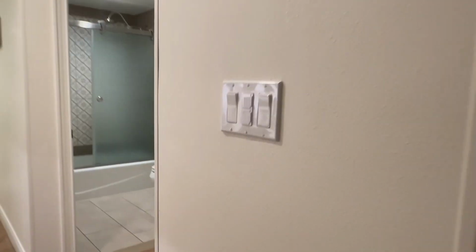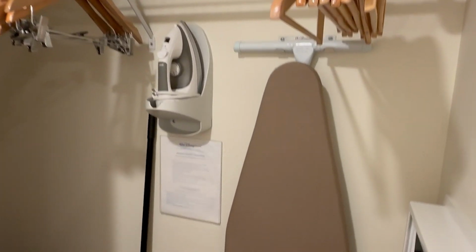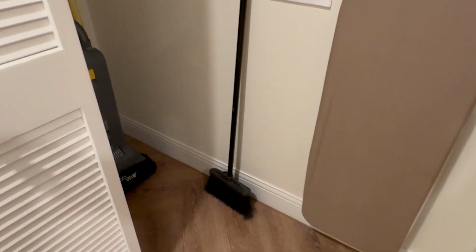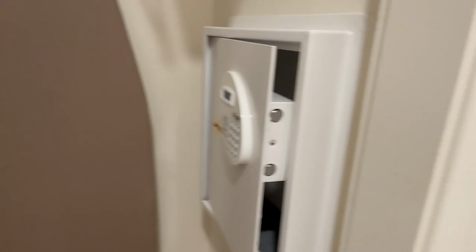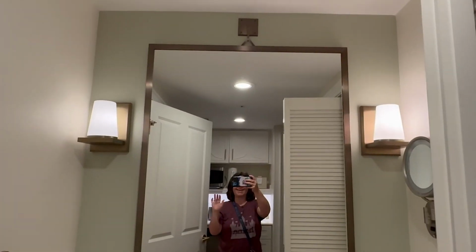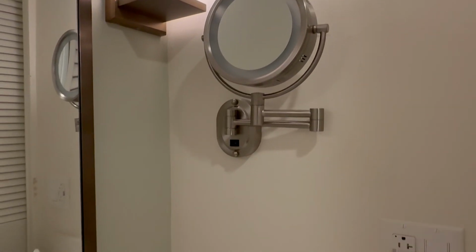Thermostat, by the way. Light switches. Okay, we got a closet, extra pillow and blankets, iron and ironing board, broom, vacuum, safe. Keep everything safe. We have lights. We have 1 sink. We have a makeup mirror for you to get really close.